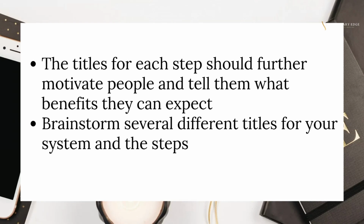Creating your list. So you want to go ahead and start creating your list, brainstorm a range of potential titles for each step. I will go ahead and add a resource in the online portal for you as well that will give you a bunch of different naming conventions and things like that you can think of, like Blueprint.